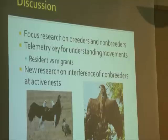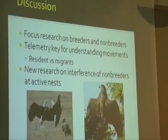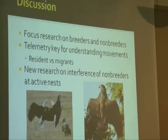So our research so far has been focusing on both breeding and non-breeding eagles, and now we're starting to look at how the intruders are moving on the landscape. And part of the video project that we're doing this year on the James River, we're looking at how intruders are coming into nests and disrupting breeding activity in these concentration areas. So our transmitter data is playing into that. And then we're also looking at how telemetry is giving us a better understanding of the migrants and how they're playing into the whole dynamics of the population here in the bay.